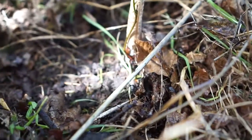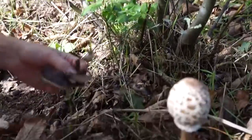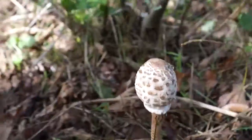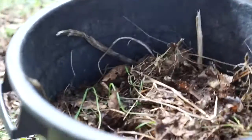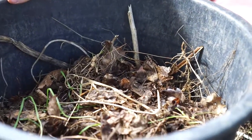So we've been discovering what the parasol mycelium actually likes. We realise that they like oak leaves, oak bark, and oak acorns. So we're going to collect lots of that and fill it in this bucket. And what are we going to put in this bucket? Parasol spores. Billions of parasol spores.